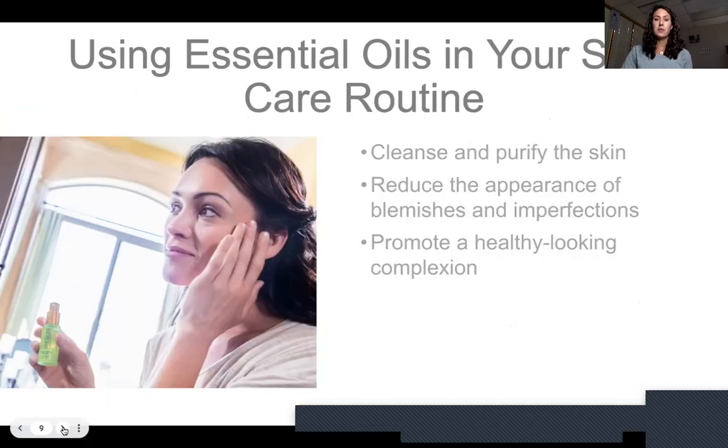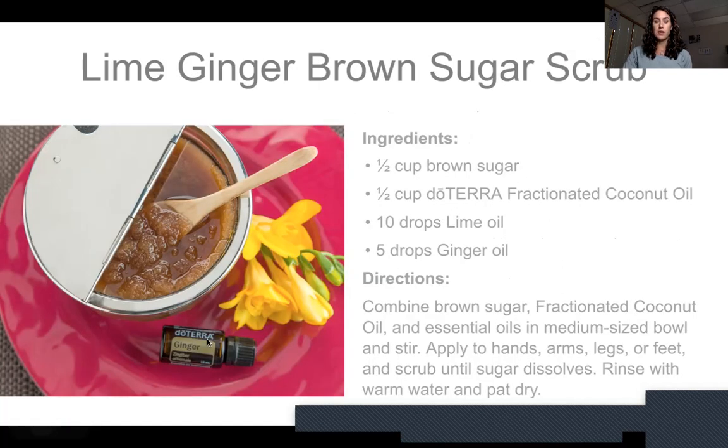You can cleanse and purify the skin with a lot of those different oils, reduce the appearance of blemishes and imperfections like wrinkles with frankincense, and promote a healthy complexion. One of the things that's used often to brighten the skin naturally is frankincense and lemon. And there's a couple of different recipes in here for scrubs.